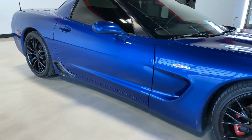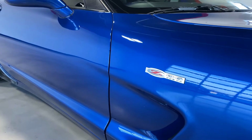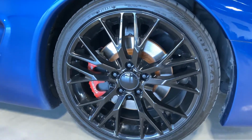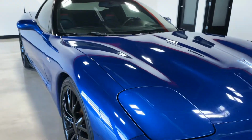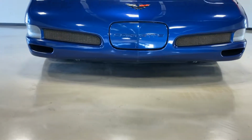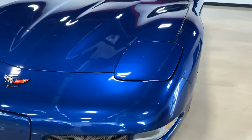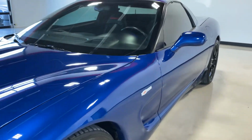Zoom out a little bit so that way you can see it. This side's a little bit more visible at eye level than the driver's side. That wheel there looks good without any rock chips. Coming around to the front of the car. Front bumper looks good. It does have a little imperfection right here where it's some cracking in the paint. But we take all that into consideration on the pricing and have it priced aggressively to sell as is.